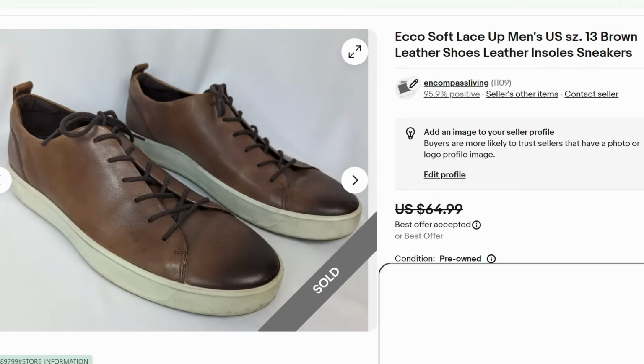So here's a pair of men's shoes, and they're from the brand Ecco, and they're leather, just a really nice sneaker. I was actually really happy to find these at the bins, and so I didn't pay very much. I think I ended up paying $1 at the end of the day, and they ended up selling for $40.